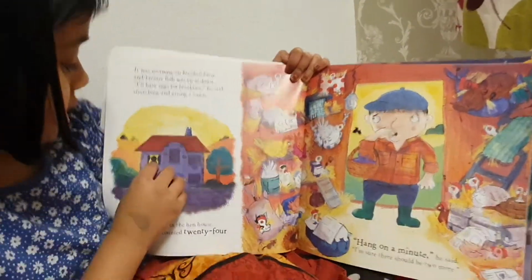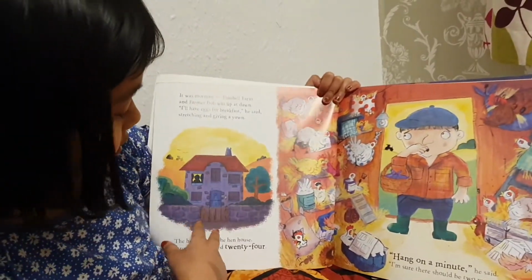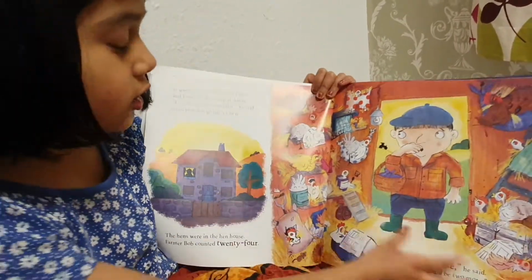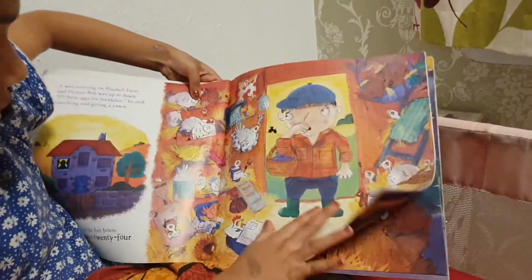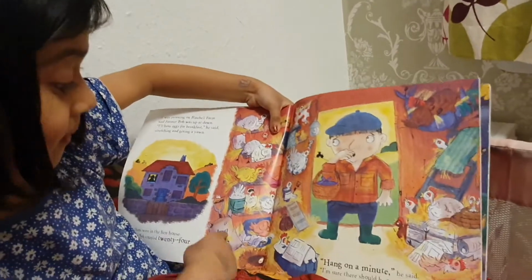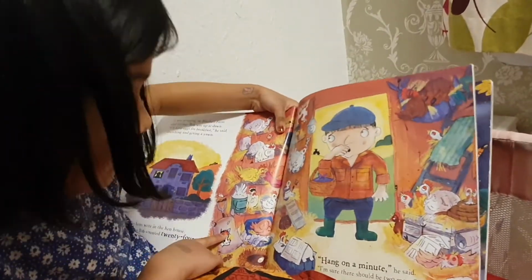Here is the hen house. This is his nice house. Look how many hens. We can count together. Let's see if we can count them all. Maybe it'll take ages.